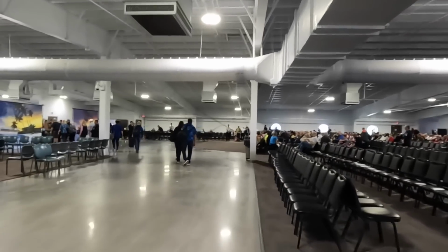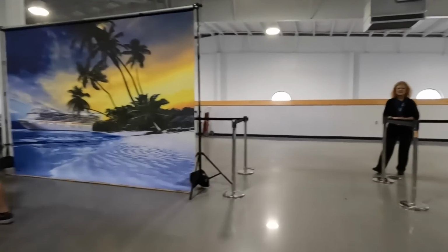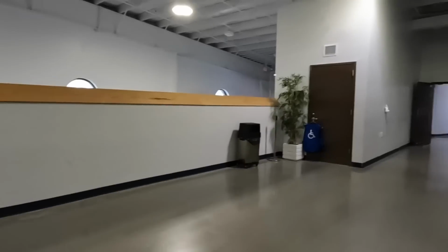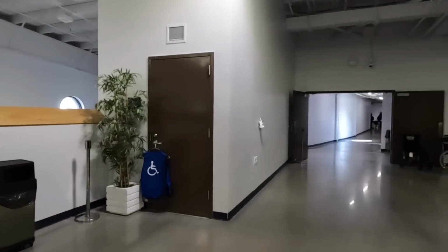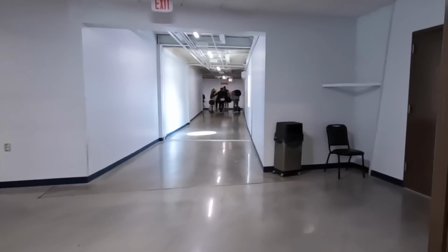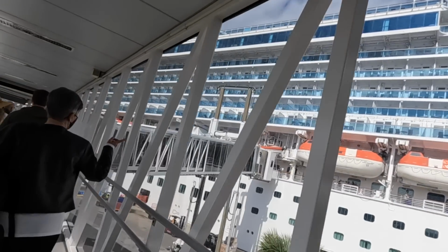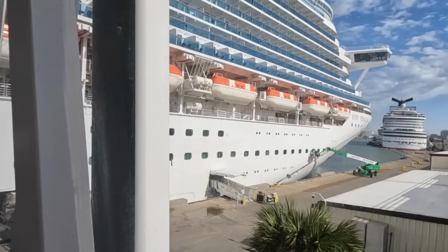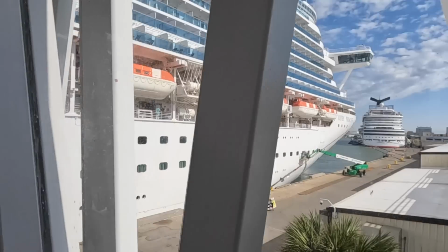This is the waiting area. We had about a 5-minute wait, and then we were told to board the ship. Very quick, very fast, very efficient. No complaints whatsoever. So you'll walk along this little ramp hallway here and head to the gangway where you get to board the ship. There's Ruby Princess. There was a little bit of traffic here, no big deal. We got on the ship within a couple of minutes.